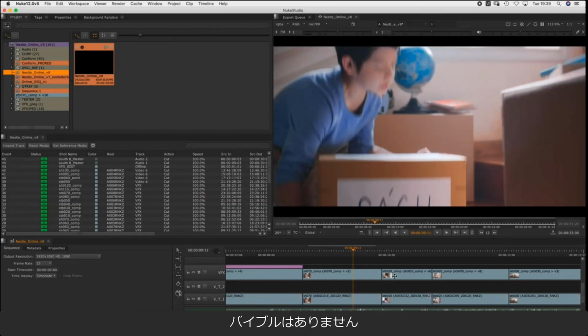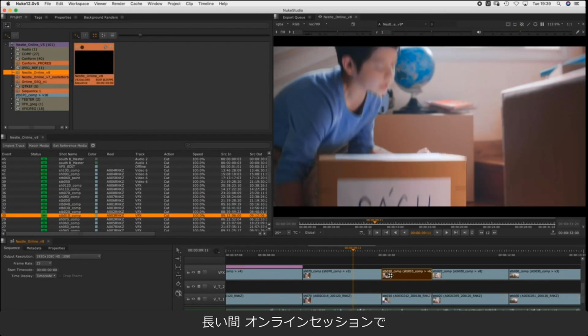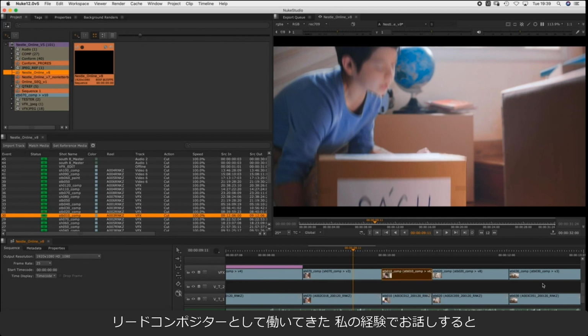And I'm not a Bible. Every project is different, but this is my combined experience in working as a lead compositor in an online session for quite many years.